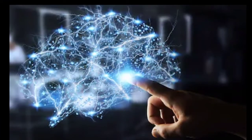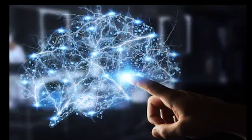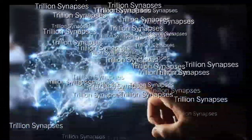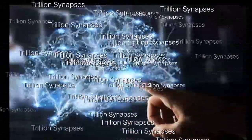So before we get into how to remember what we read, let's learn how powerful our memory is. See, our brain has more than 1 trillion synapses, which is equivalent to 2.5 million gigabytes of memory storage. That's enough to hold 3 million hours of TV shows. As powerful as human memory is, most of us would like to get better at remembering. This is true whether it's to get an edge on a test or remember the name of a person we met over the weekend. So that's why I created this video, to improve your memory.